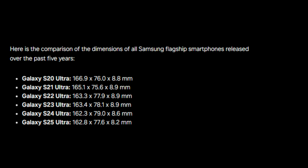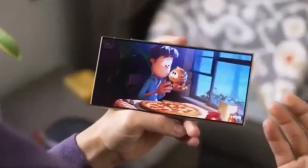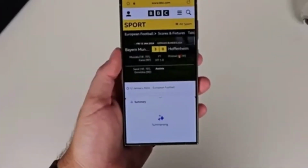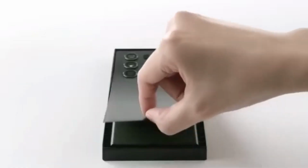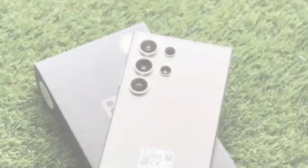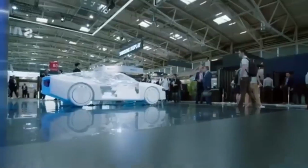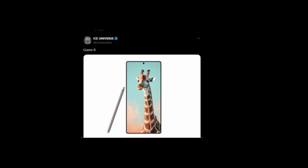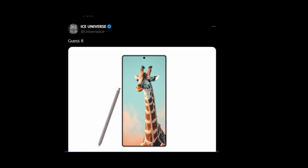You can see how Samsung has been gradually making their phones more compact and refined, and the S25 Ultra continues that trend. It's shaping up to be a perfect balance of thinness and size, making it one of the slimmest flagships of 2025. Another exciting detail about the Galaxy S25 Ultra is its premium build. Reports suggest the phone will feature titanium side rails, giving it extra strength while maintaining a lightweight feel. On top of that, we're expecting Gorilla Glass on both the front and rear of the device, which should provide excellent protection from scratches and drops.